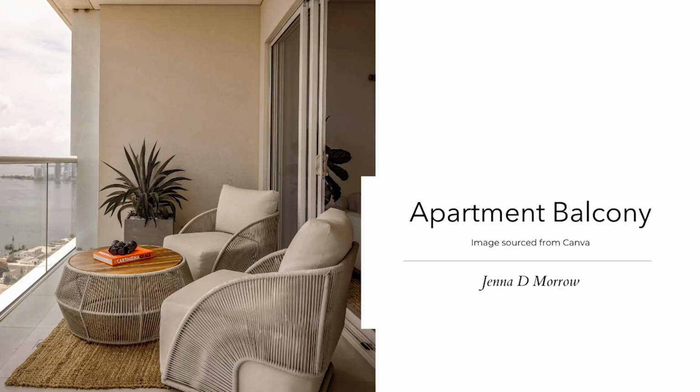So let's dive in. First up, let's talk about apartment balconies. I know these can sometimes feel a bit crammed, but trust me, there is potential here. The key is to think multifunctional and compact.